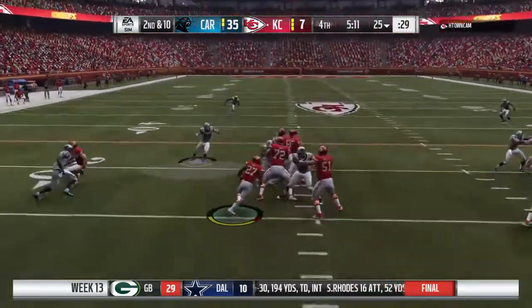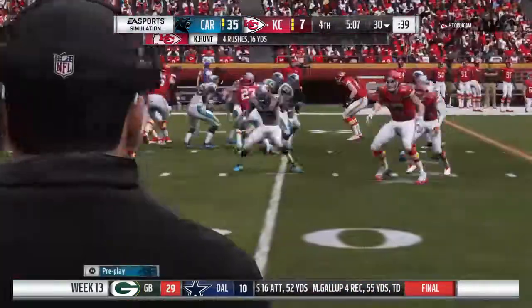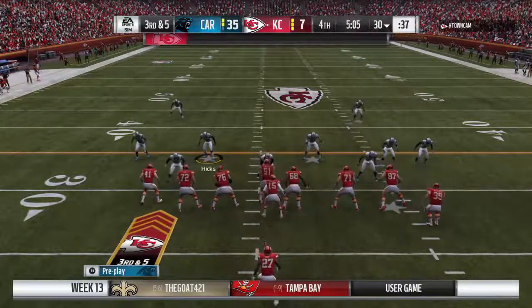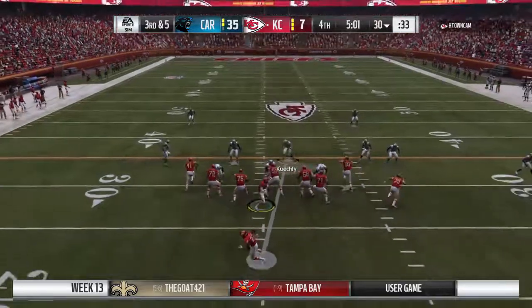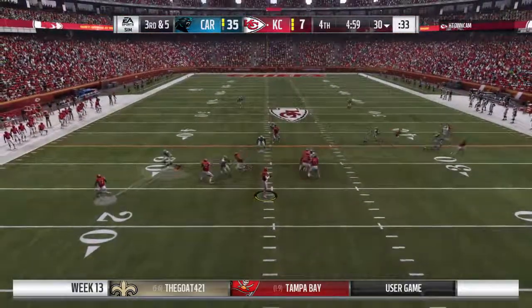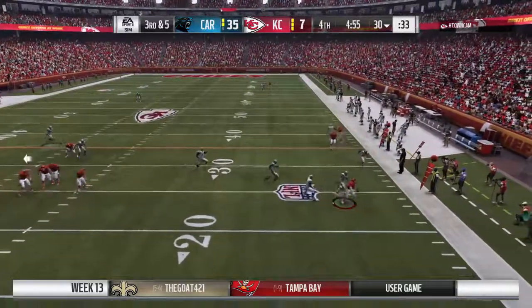Mahomes going to hand it off to Hunt. And he'll go down right at the 30-yard line. Give him 5 on the carry there, and it'll set up a third down. I think we can safely say that those types of plays are the backbone of this offense. We know not every run's going to be a big hitter, but you know they'll take that type of result.